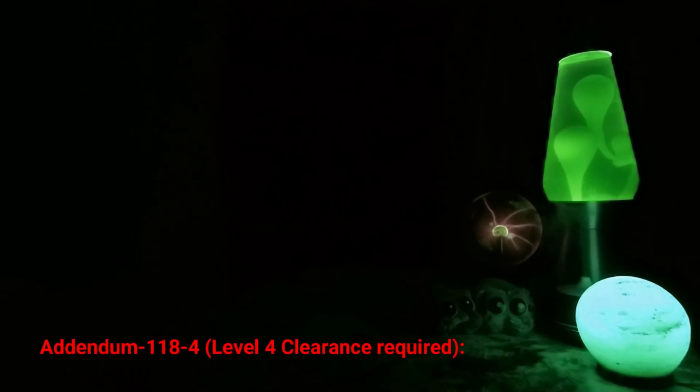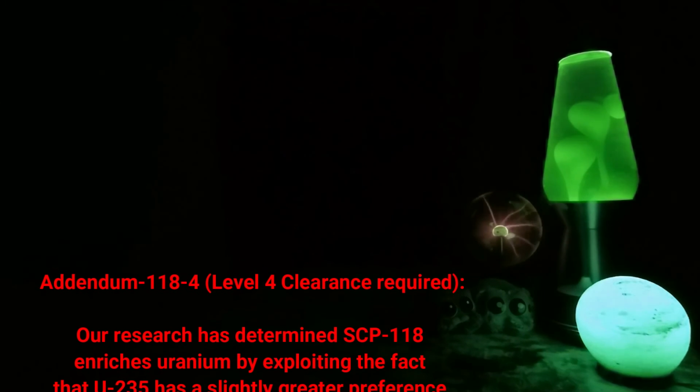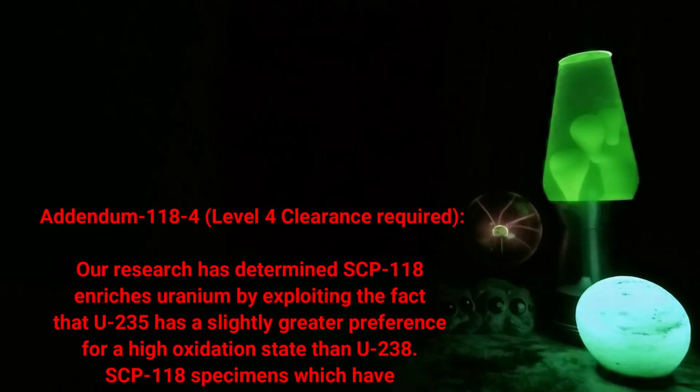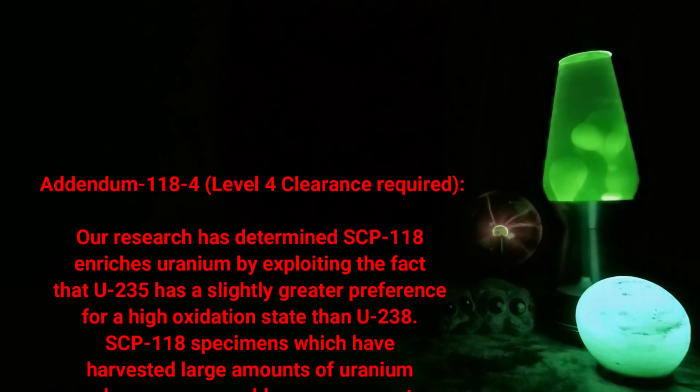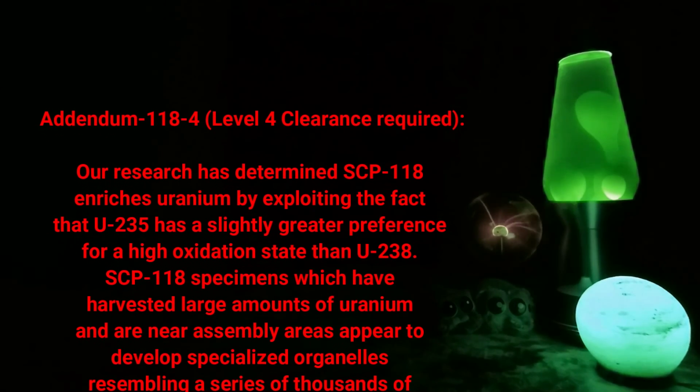Addendum 118.4. Level 4 clearance required. Our research has determined SCP-118 enriches uranium by exploiting the fact that U-235 has a slightly greater preference for a high oxidation state than U-238.